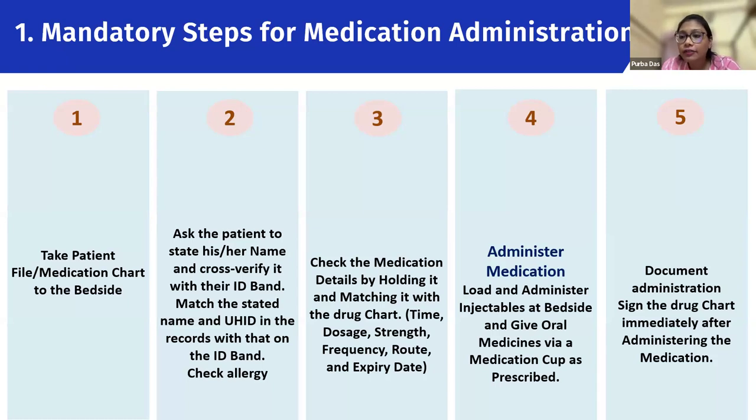And then just after completing the process of medication administration, they have to document at that very moment, putting the signature. The signature must be either initial or small, but with their ID, because the name of the staff can be the same, but the ID is unique for every staff. So they have to put the immediate signature documentation in the medicine chart. So if we are following these steps, there is no chance of error during administration.